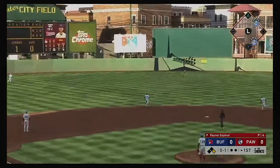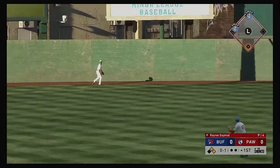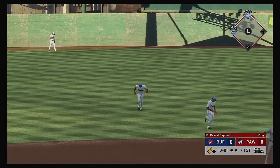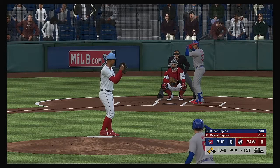Hard hit towards center. That gets down. He's got himself a base hit. This will kick up against the wall now. And they've really got something going here. Runners at second and third to start the inning. Batting third, the shortstop, Ruben Tejada.